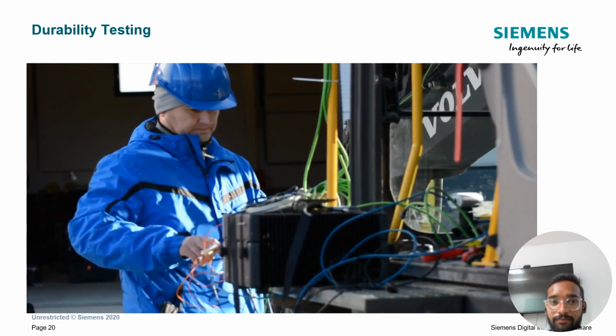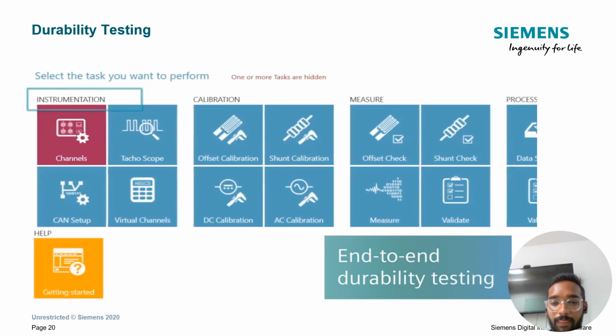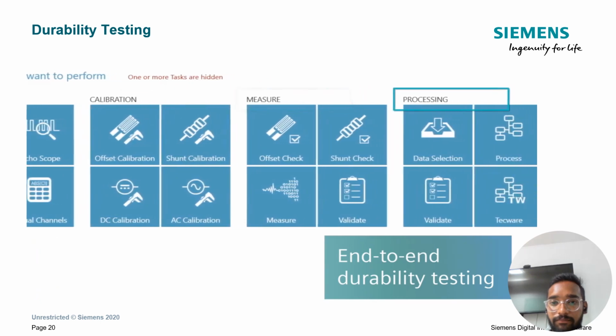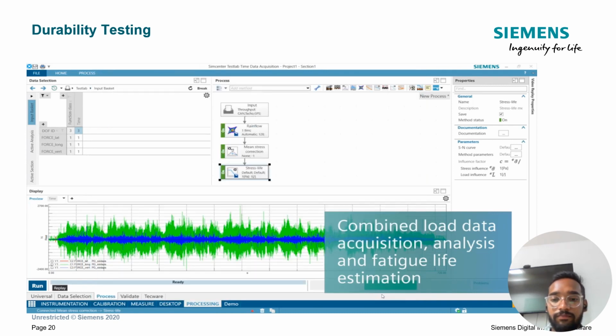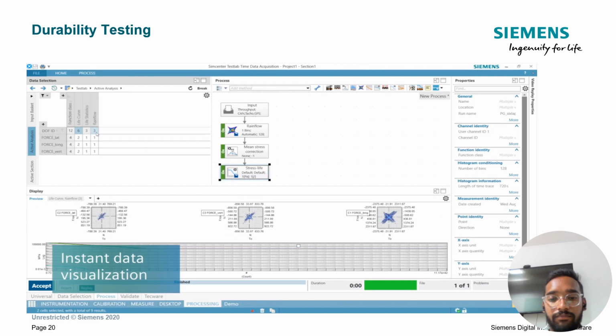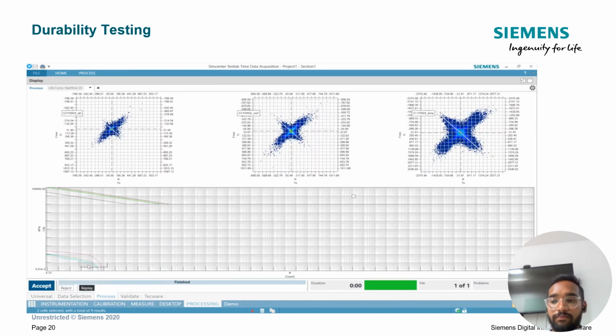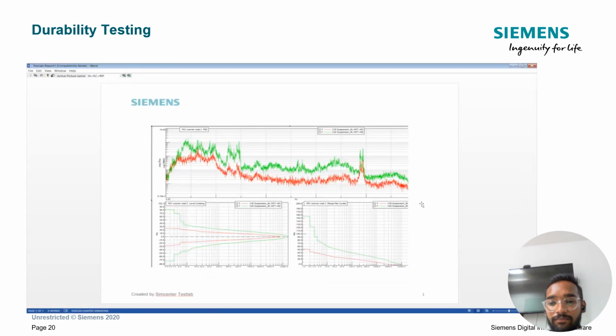So it is of crucial importance that vehicle test teams can work together in the most productive way to get all this work done. That is why we offer to our customers the new Simcenter Testlab Neo software. It is an integrated end-to-end platform that guides the user through all the different steps of a typical durability testing campaign, combining load data acquisition, load data analysis, and fatigue life estimation, all within the same software. Thanks to the instant data visualization tools, the interactive or automated analysis, performant processing, and active reporting, our customers can accelerate the delivery of critical durability insights on their products.